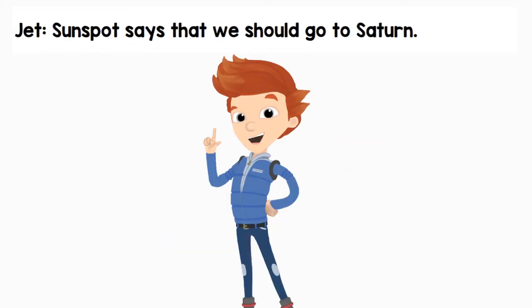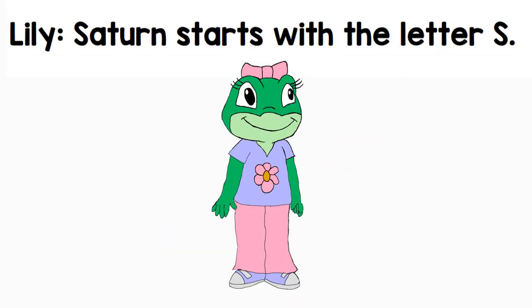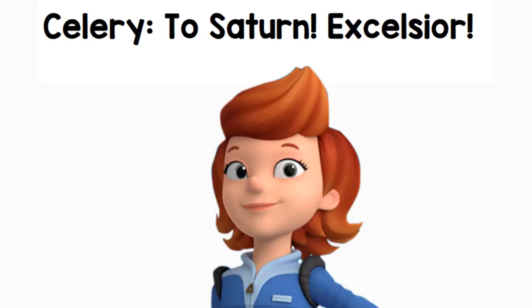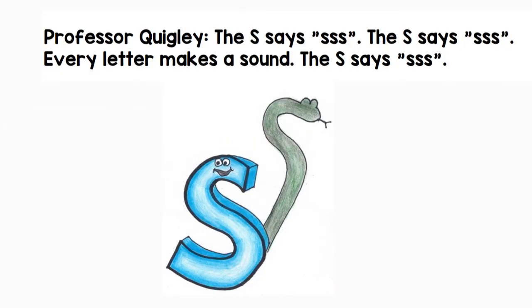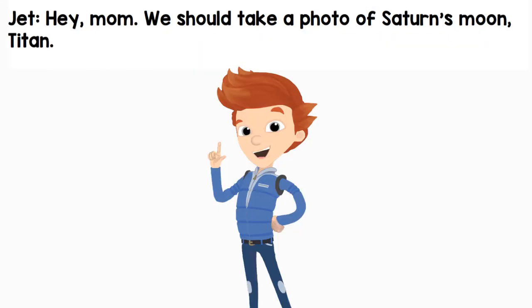Sunspot says that we should go to Saturn. Saturn starts with the letter S. To Saturn! Excelsior! The S says S. Every letter makes a sound. The S says S.